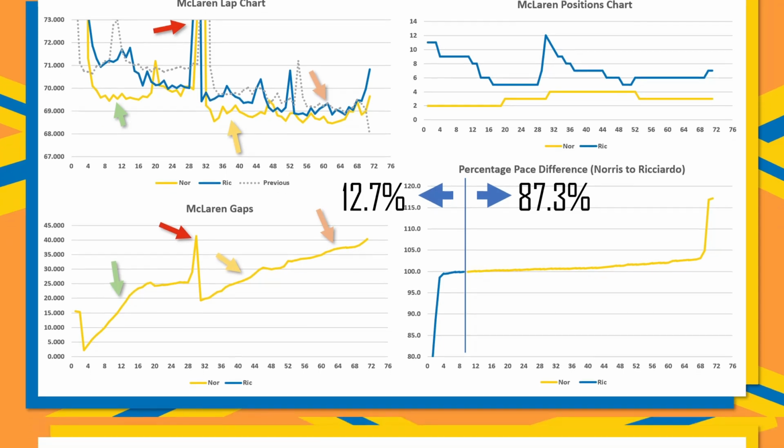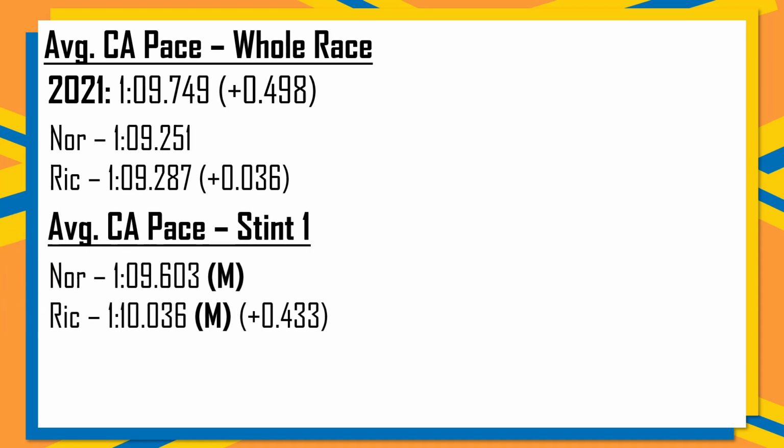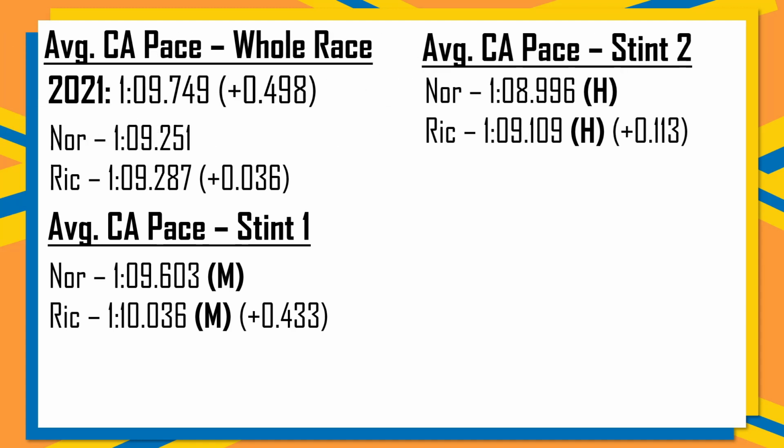Then we can take a look at the McLaren's pace and we can compare it to 2021. They were half a second quicker, much like Red Bull. They were half a second quicker than they were last week. With stint number 1 for the two McLarens looking a bit like this in clean air, Ricciardo was 4/10 down on the medium compound of tyre to Lando Norris. However, for stint number 2, when they went to the hards, Ricciardo was able to close this down to 1/10 of a second. So he definitely got more comfortable as the Grand Prix went on, which showed as he was able to finish a solid P7.